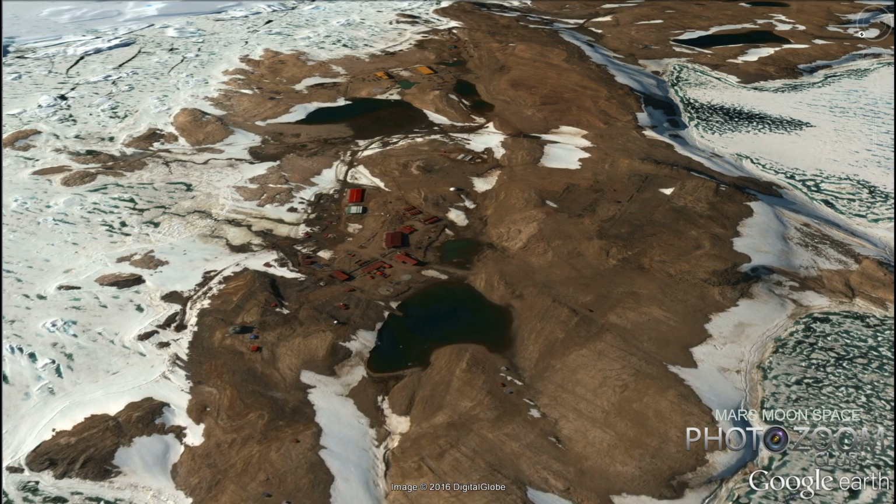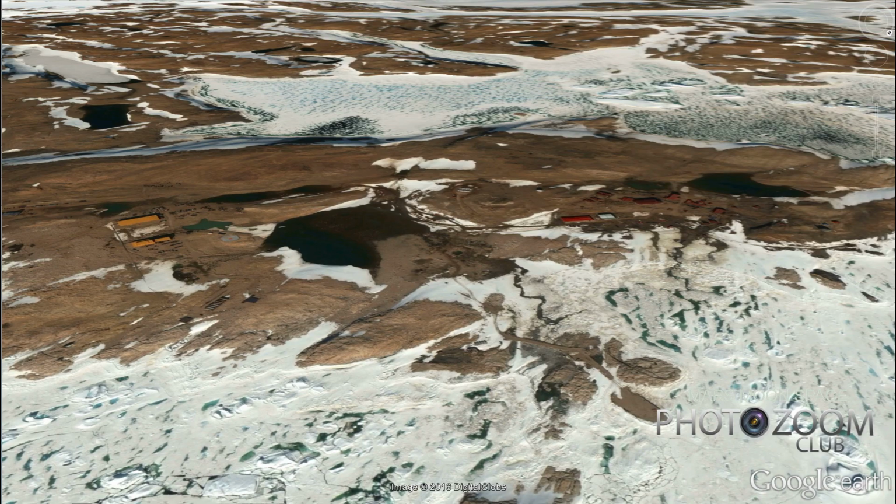And I do believe that this is driven by a military budget. I cannot believe that this is just some weather station or some simple research facility where they test what's inside the ice and do some core drillings or something. No way. This is way too big to be just a simple research station.